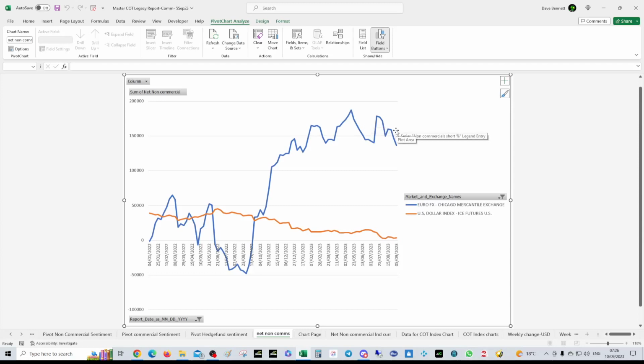Okay, so we can see a big decline on the Euro positions, the Euro FX. We are obviously still very positive, but we're definitely less positive than what we were. And it looks almost like we're doing a head and shoulders. You can see the head, the shoulder potentially, and then you'd be looking for a neck break there. So it looks like we're probably looking a little bit heavy on the euro.